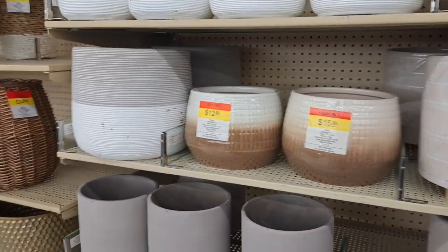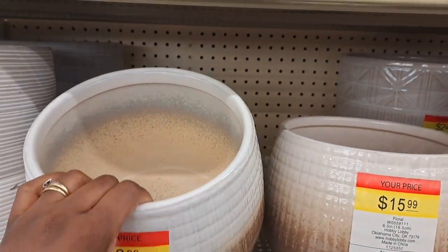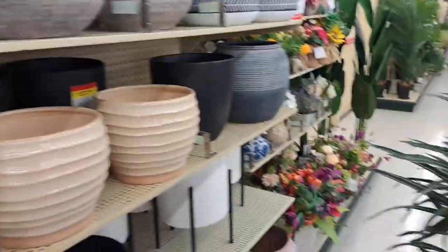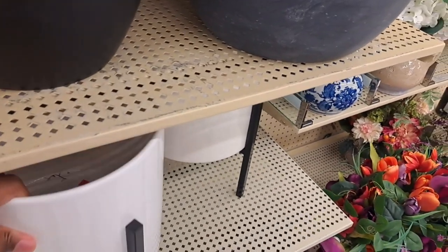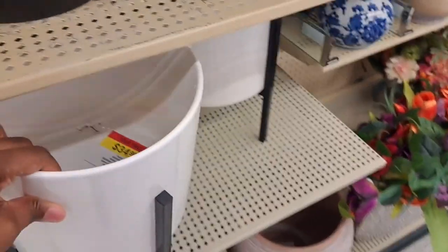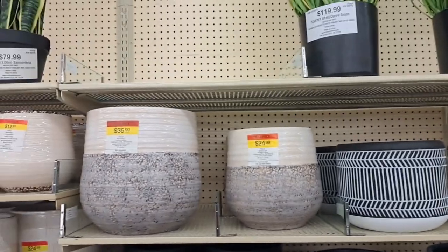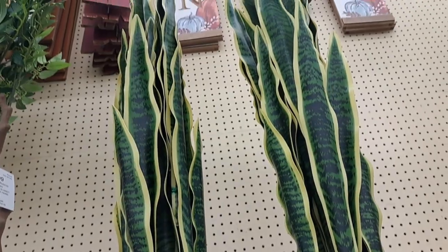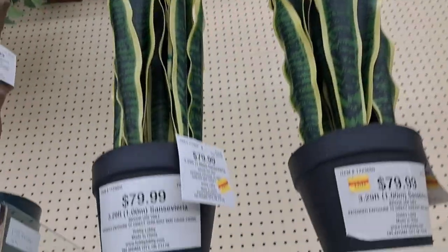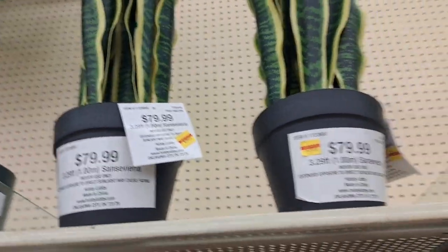They got the pots and stuff. $12.99. Those are cute. But I think I would like this one on a stand and stick that plant down in that stand. They got that for $34.99 for that white one there. Or I can even just get the little smaller stands, $35.99 for that. $12.99. They got that plant there. I know most people call it snake plant, but it's $34.99 for it. Normal price was $80.